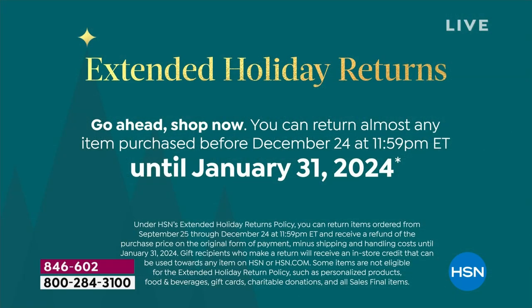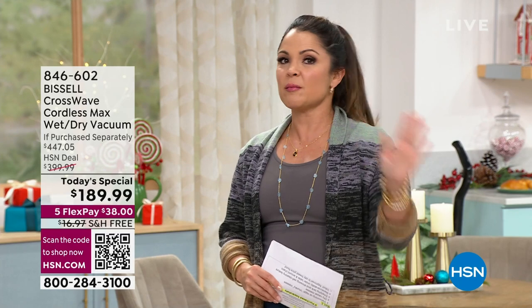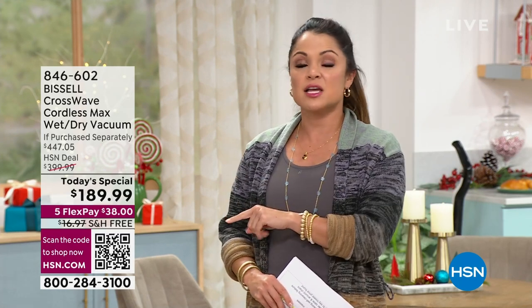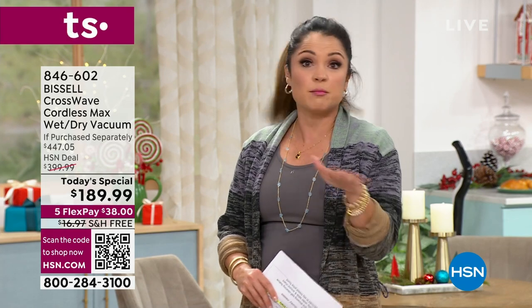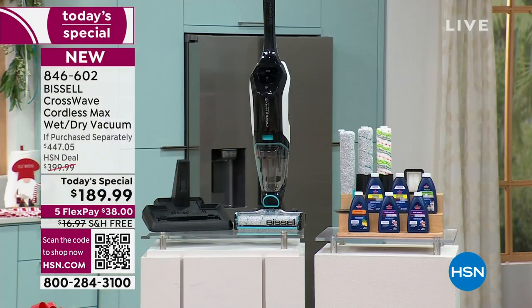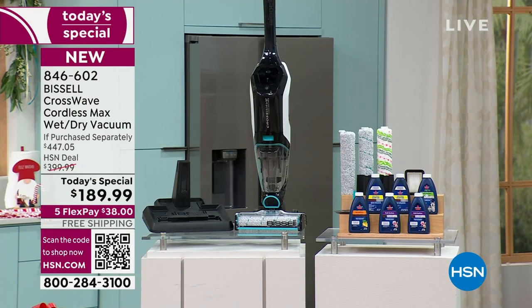And in all the years that we have offered any kind of Crosswave, we have never offered the cordless as a Today's Special, and we've never had a value like this. This is the biggest bundle in our history. Yeah. And nowhere in the marketplace does anybody have a better price than us on any Crosswave. Which is so enormous to say. And we were talking about this earlier. I love Bissell. Of all the Today's Specials, all of the specials that we've had here at HSN, this is the best sale we have ever had in all of those years.